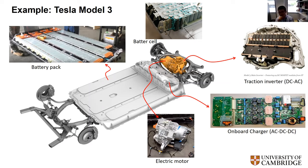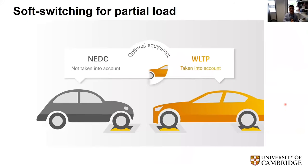And what are the fundamental problems, or what are the research questions we can work on to help the whole industry improve? One thing is what we call the sub-switching for the partial load. That is a challenge, a problem we found. Basically, when we have an electric vehicle, or any vehicle, you don't really drive it all the time on the motorway. You don't really drive it all the time climbing a hill. Most of the time it's urban transport. So you only use a fractional part of the whole rating of the system.